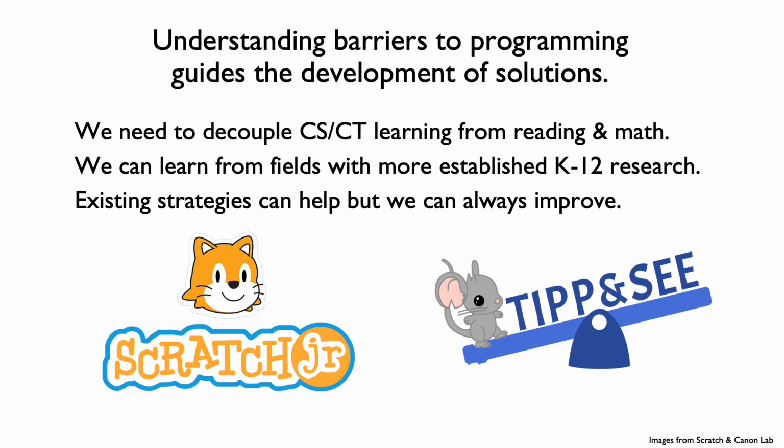However, in spite of all these strategies, there's still much room for improvement, and I hope that these results spark some discussion on how we can better support these struggling students.